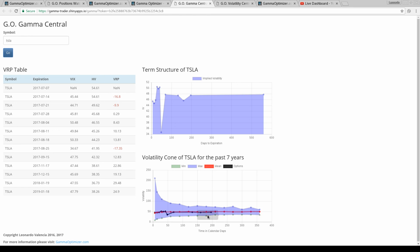You notice that as you get closer to today's date, the cone starts to get crazier and crazier, because in the shorter terms, let's say in the first 50 trading days, the volatility can be really crazy. For instance, for 7 days, we have historically seen a max volatility of 210%, a min volatility of 7.9%, and a mean volatility of 43%. So if you're trading the near term, you are exposing yourself to big swings in volatility, and that's what we have seen in this underlying. In particular, Tesla, which is a crazy stock, will exhibit something like this.